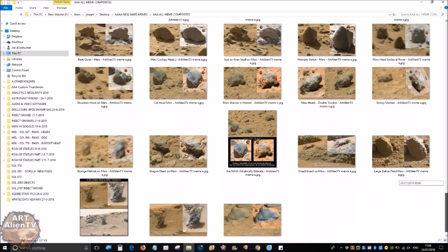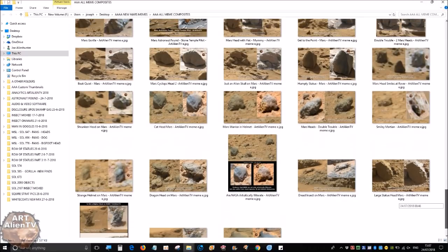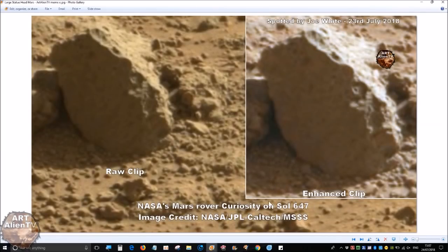I'd imagine there are hundreds and hundreds more that are buried that haven't yet been uncovered by the wind, okay? So I'll come to some of these other interesting ones here. Let's have a quick look at that. This is a statue.